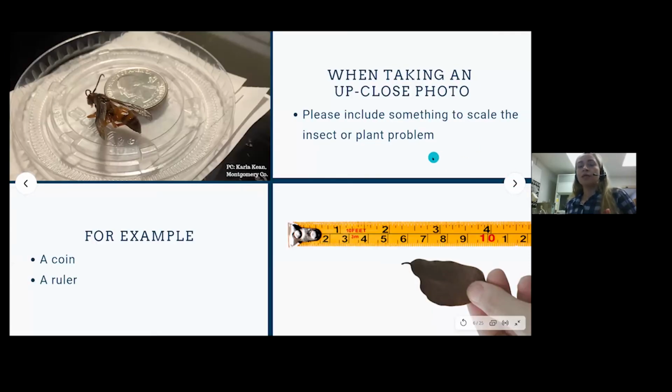So if you are taking a photo to send to an extension agent to send to me, there are a couple of things that I'd really like for you to keep in mind. It's really helpful to have something to scale the insect or the plant structure or the pathogen symptoms. So something like a coin that's always the same size no matter what, or a ruler. Those are both really great to always have in your picture when you're taking a picture of something up close or something that's small.